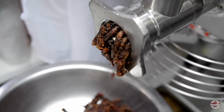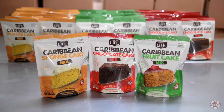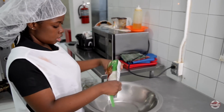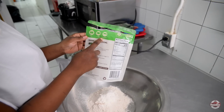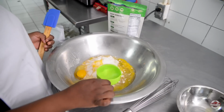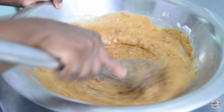And again, we tried to keep everything tasting really local, really Caribbean, with a nice spice profile. So a lot of people thought it was like a baked cake we were selling, but we actually sell a cake mix. So each mix has a different spice profile, and it's a product that you could take off the shelf, you could take home, and just like a normal cake mix, you're going to add some ingredients to it, right? So to the fruit, we add 2 eggs, some oil, and some water, and you get a proper 8-inch cake from the fruit mix.